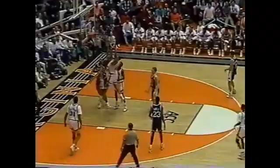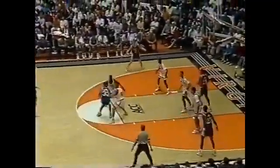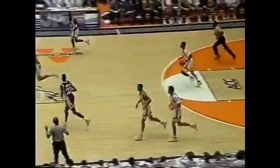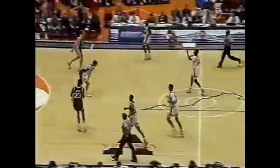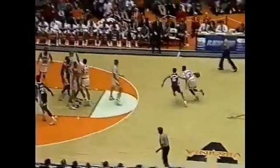Oliver throws it up and off. Grant Hill controlling. 17-point lead, 2 minutes left to go in the basketball game. The fact that you run a lot of time off the clock is more important than making or missing. Stiff with the rebound for UVA. This is the lowest point total for Duke this season. 8th rebound of the game for Stiff.